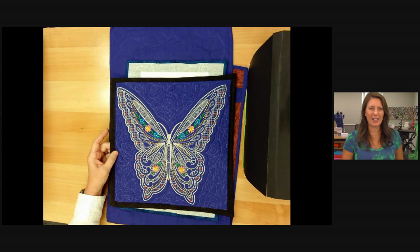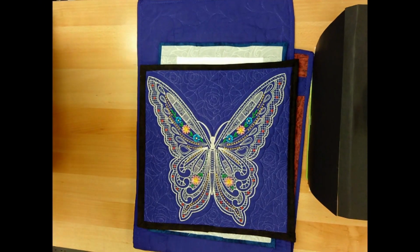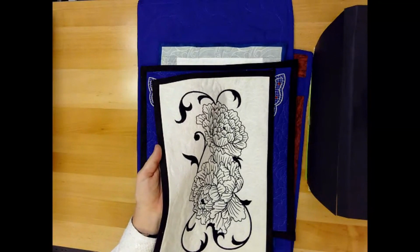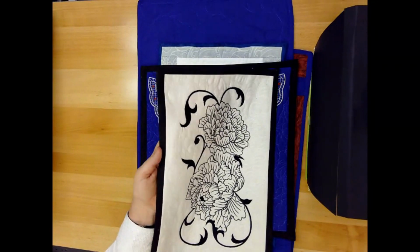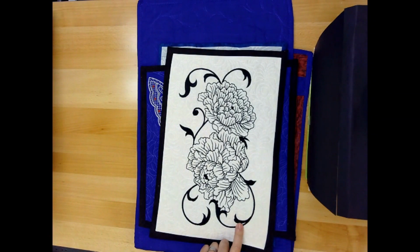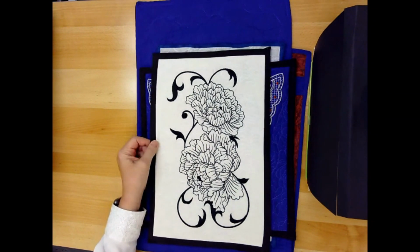Absolutely beautiful. Oh, gorgeous. And then here's the peonies again. And you can, I don't know if you can see that, the decorative fill, it's a floral fill all around it. And here I just went in and changed it into a monochromatic color scheme because I thought it really popped in that single color.